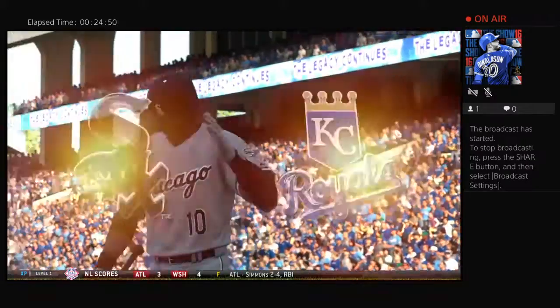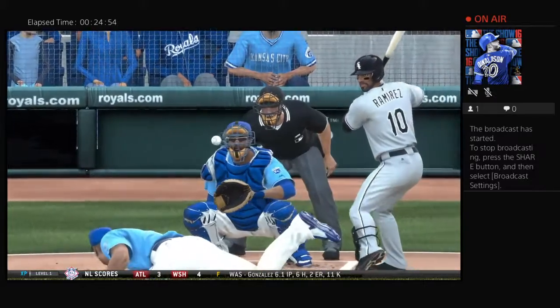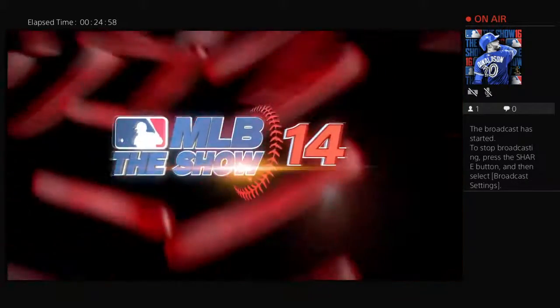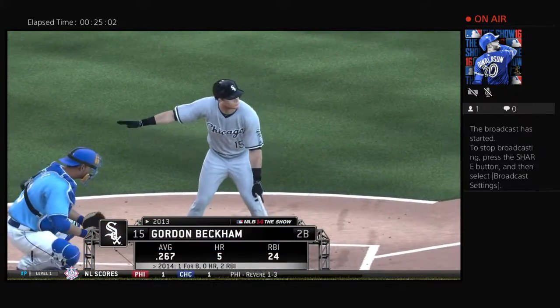I'm not quite sure what that was all about. I don't think he knows either. That was almost in the on-deck circle. So the first man set down in the inning, now for Gordon Beckham.